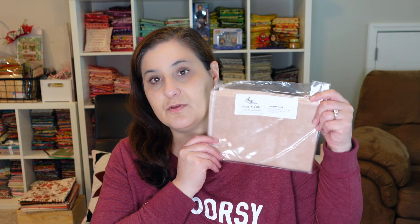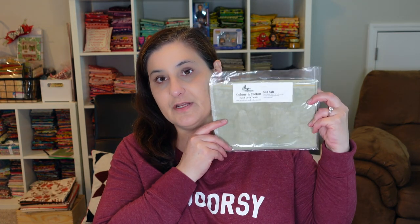And then the last two are, I finally got my November and December fabrics of the month from the Crazy Annie's Color and Cotton Fabric Club. This one is a 40 count fat quarter in Pearwood, which is a beautiful brown. And this one's 40 count Sea Salt, which is a greenish color. So both of those are very pretty. Love Color and Cotton.